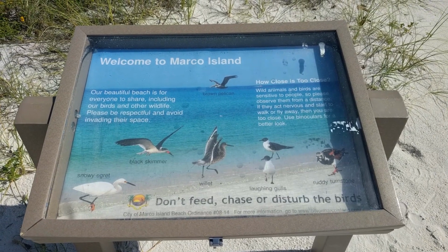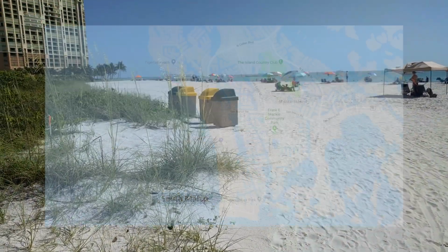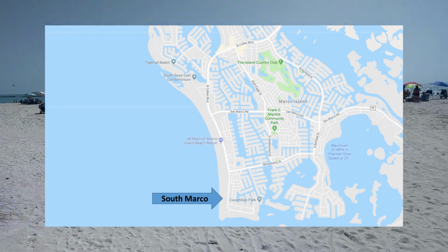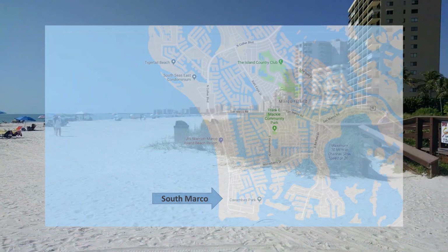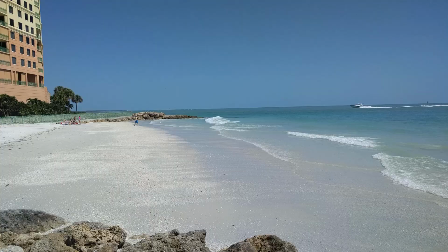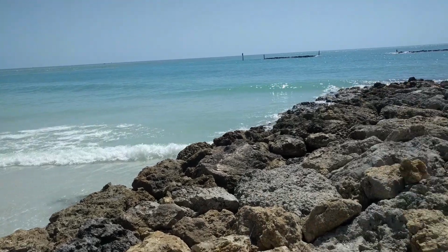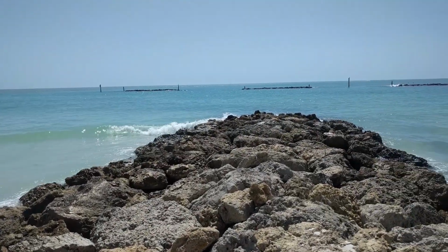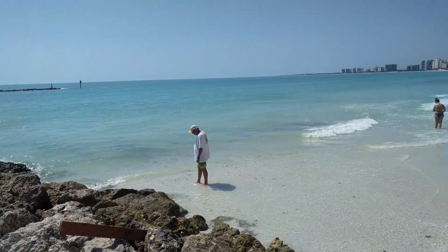The beaches are definitely the major draw on Marco Island. Way down at the southern end, you have South Marco Beach. It's got one of the only public beach access paths, so if you aren't staying beachfront, this is an option for you. One thing that sets it apart from the rest of the beaches is the rocky outcropping right at the tip. It's a great spot to snap a pic of Marco Island or to do some shelling.